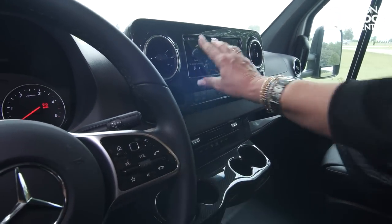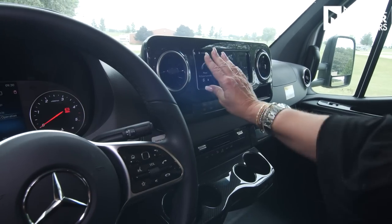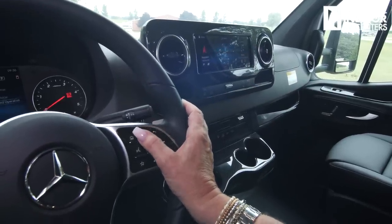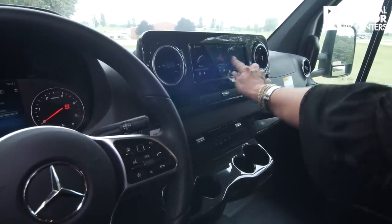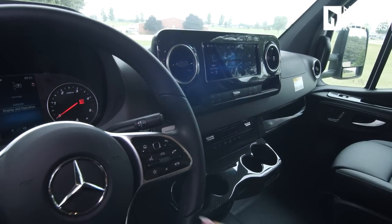Now I'm gonna control all of those same functions I kind of walked you through on the dash. I can do here on the MBUX screen. So I'll walk you through navigation, radio, media, everything's at your fingertips. This is also a touch screen, so I'll go over that with you in just a second.